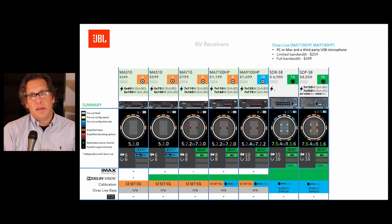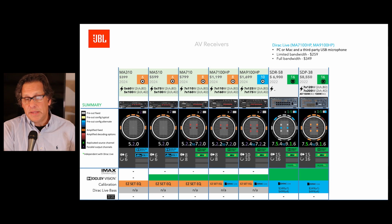Now, with the HP high performance models, you have a paid option for Dirac. This is something that Denon Marantz started, where they build an Odyssey and then give you a choice of Dirac as a paid option. So the prices are familiar to us. The limited bandwidth version is $259, and the full bandwidth is $349, but they don't have the Dirac Live Bass Control, probably because you don't have independent subwoofer outputs for the 2 channels.